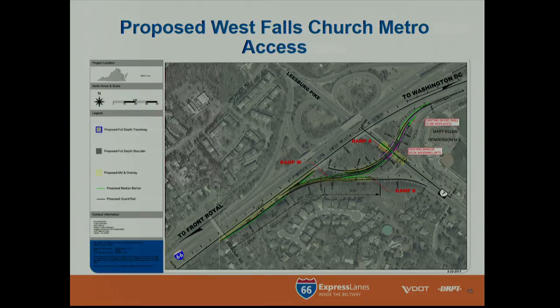When 66 was constructed, it was constructed actually as an HOV4 facility when it opened, and access to the metro wasn't necessarily important because mostly everyone inside the corridor, inside the beltway, was already traveling at a very high carpool rate. What this does is it provides a ramp. If you see ramp W on this drawing, that would be the new proposed ramp that would connect the off-ramp to the existing loop ramp.